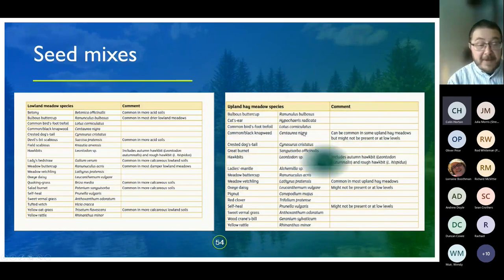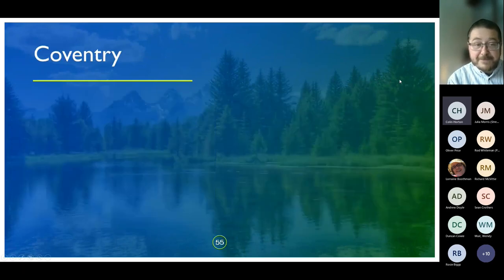So you've got lowland meadow mixes, species, upland hay meadow species, and if you know how these seed mixtures actually work, you've got things that will actually, you know, police other plants, and if you cut at the right times of year, then you're actually controlling those coarser grass species that may actually try and take over. Next slide, please, Alison.